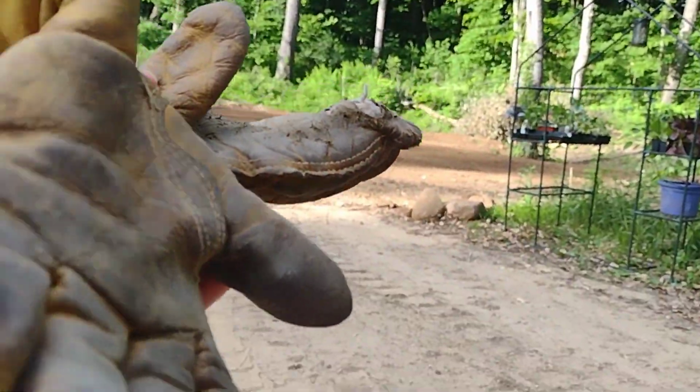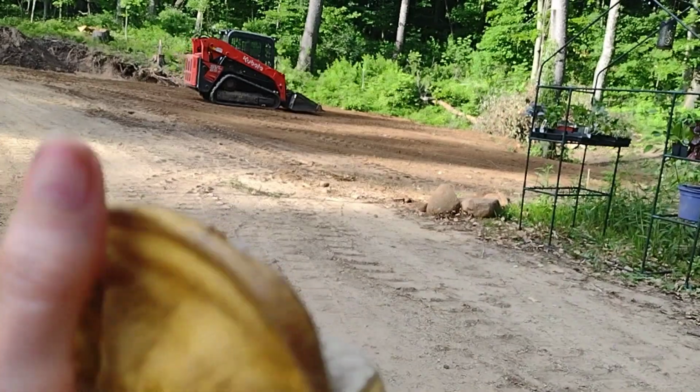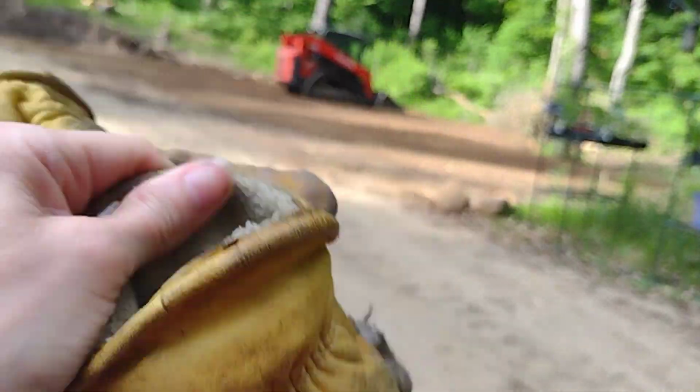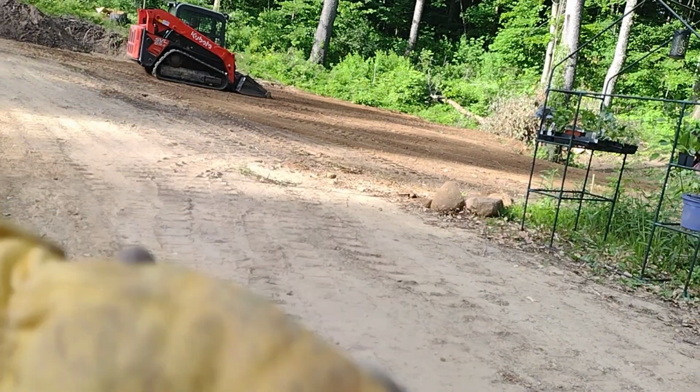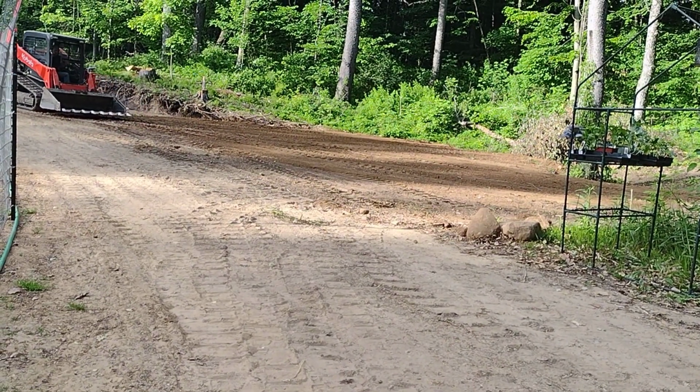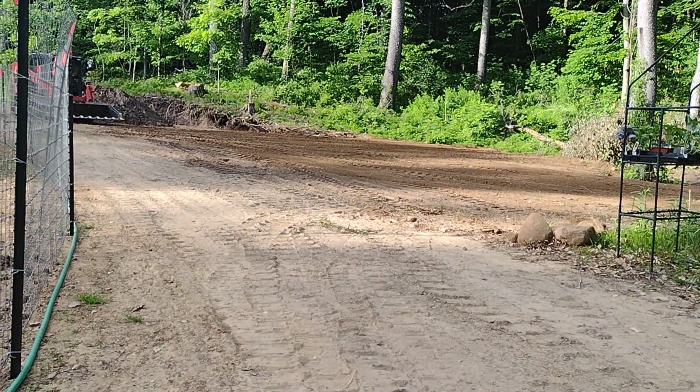I love these gloves. I hope I can find some more. They are insulated. I haven't found a glove yet to keep my hands warm during the winter, but these are close. I really like them. I've had them for about 2 years.